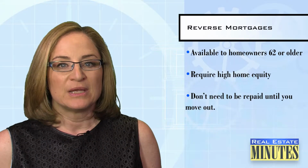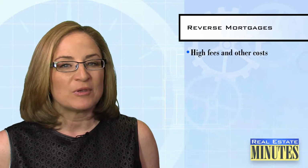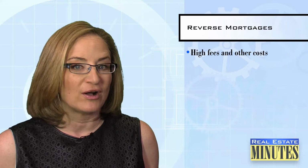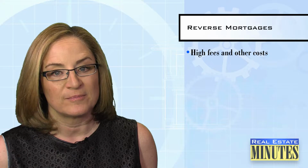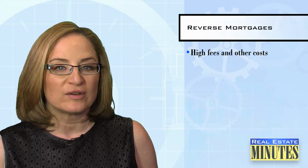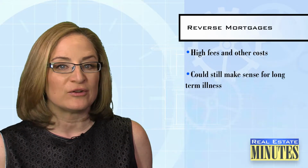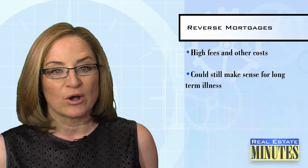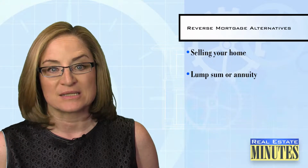Here's the problem. Reverse mortgage fees and costs can be quite high, and the cost of a reverse mortgage may exceed the healthcare costs themselves that you're trying to deal with. If you're dealing with assisted care or long-term issues, you may find a reverse mortgage worthwhile, or you may want to consider selling your home and using the proceeds from the sale to defray living and healthcare cost expenses.